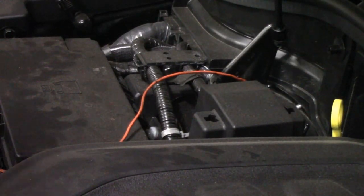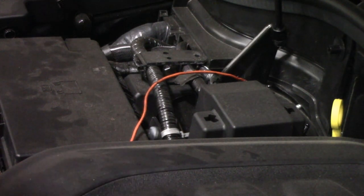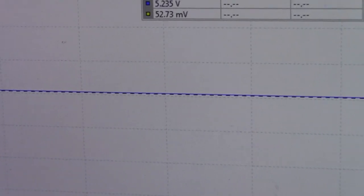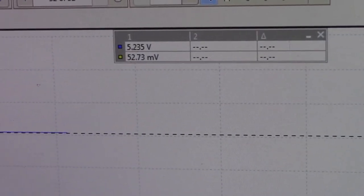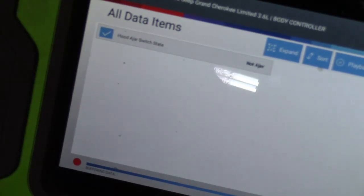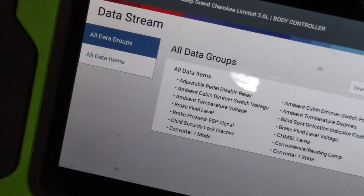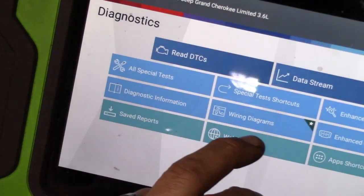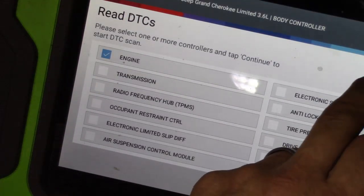I'm going to go back and I'm going to relatch the hood. And if we look now, and I'm using the cursor so that you guys can see the difference, we're about 5.2 volts, okay? And the scan tool agrees. Now, next step, let's go in, or get out rather, of here. We're going to go to DTCs, select all, continue.